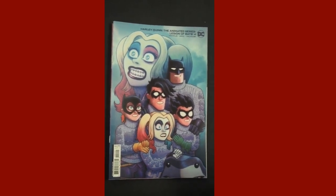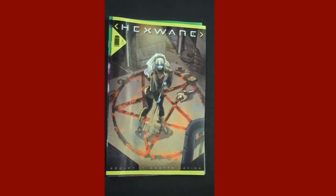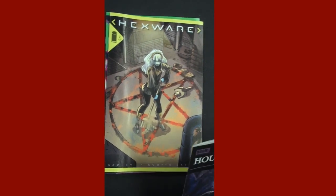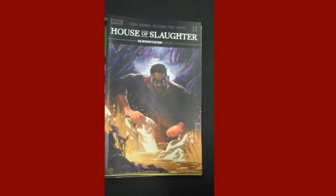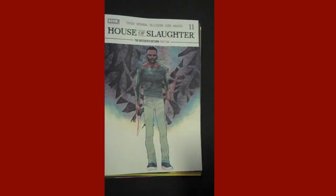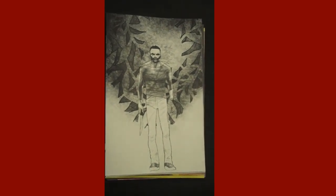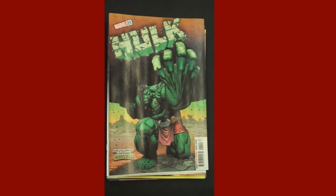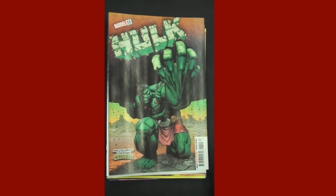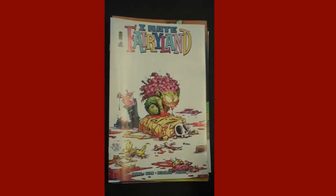Image Publishing brings us Hexware, issue 2. And there's a beautiful variant there. Boom Studios brings us House of Slaughter, issue 11. And there's your variant cover for House of Slaughter, issue 11. And the unlockable variant, 1 per store there. Marvel brings us Hulk, issue 11. Image Publishing brings us Scotty Young's I Hate Fairyland, volume 3, issue 3.